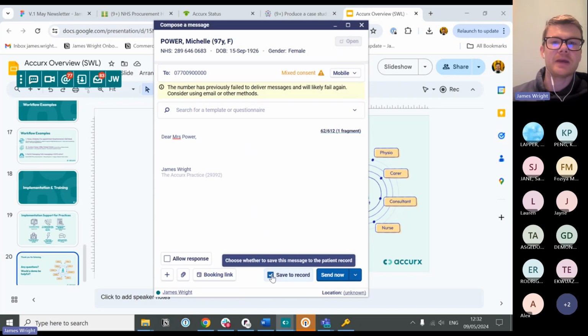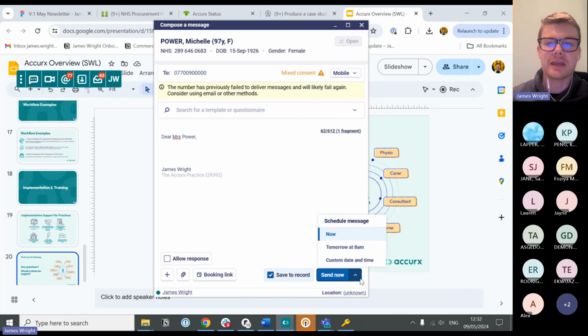Whether you want this to save to the patient record as well, by default this is ticked, but I appreciate that some practices don't want their records being cluttered with messages. We hear both sides of the argument quite a lot. So if the practice does not want to do that, they can untick that. And then lastly, they can schedule the message to send. If they wanted to send now, that's fine, or the next morning, or they can choose a custom date or time.